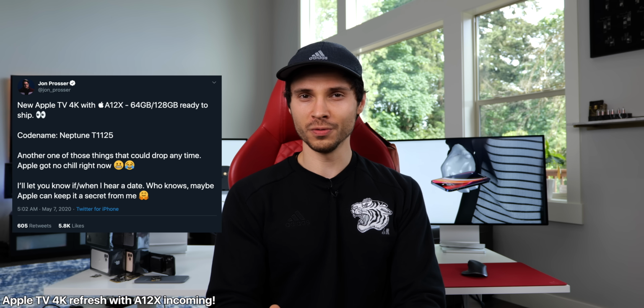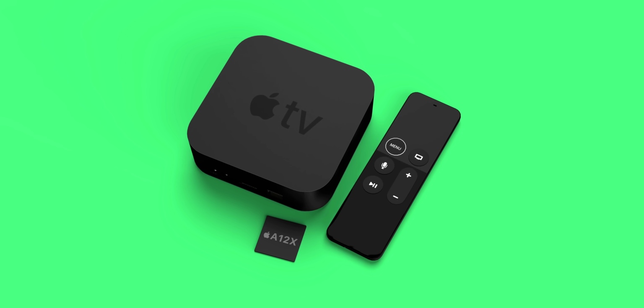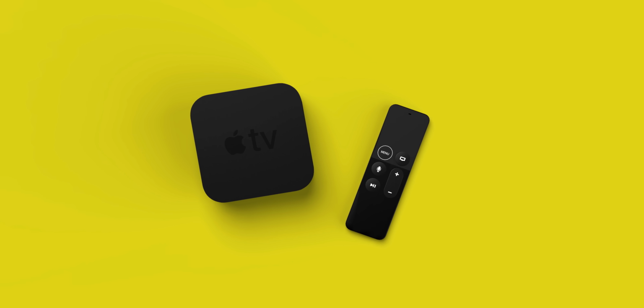And in a separate report, Prosser also mentions that the Apple TV 4K refresh we've been hearing about, it'll be gaining the Apple A12X processor. That's wild. That's powerful. Looks like Apple wants to make this a more capable gaming device. It'll come in 64 and 128 gigabyte storage options.